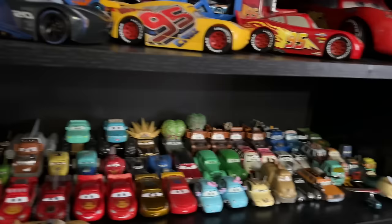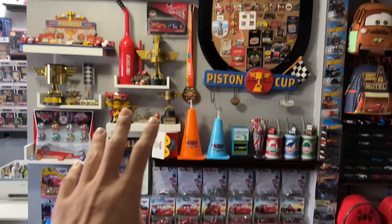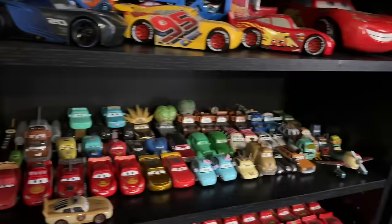This is the On the Road section. I finally have a section for my Cars on the Road stuff, because last year, if I'm not mistaken, anything on the road that would come out, I would just put it on that wall in box. It kind of sucked. It looked good, but this On the Road collection's growing ever so rapidly. So now they have an actual home, and I think it looks pretty good so far.